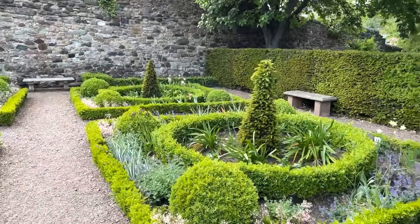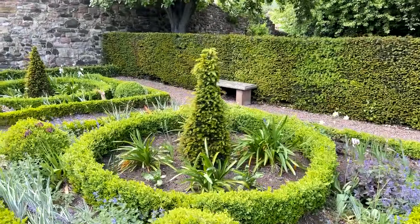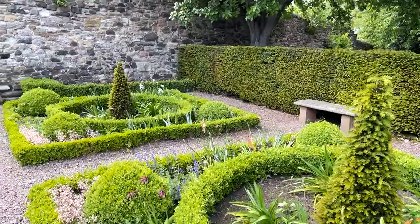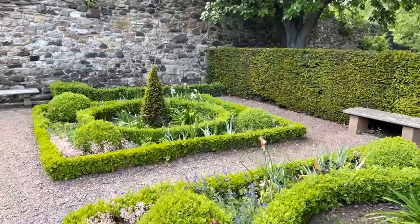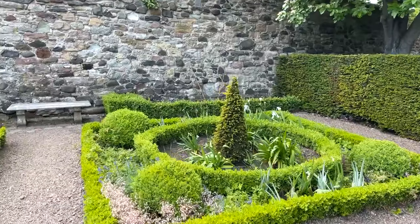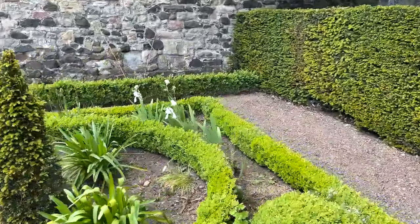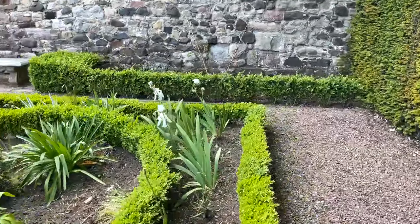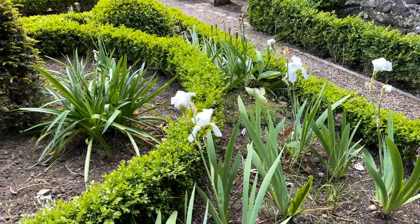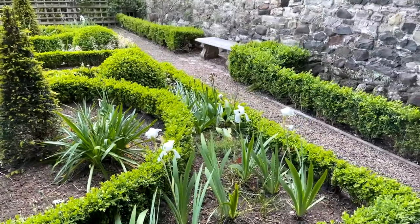Now, we've got conical shrubs, we've got yew, we've got apple, we've got cherry trees, we've got foxglove, rosemary, figs, lavender, roses, honeysuckle, snowdrops, jasmine, iris. I think, showing my ignorance again, I think that might be an iris, that white one, is it? Can somebody tell me? Because we've got quite a few of those. Yes, oh thank you. So we have like a purpley version as well.